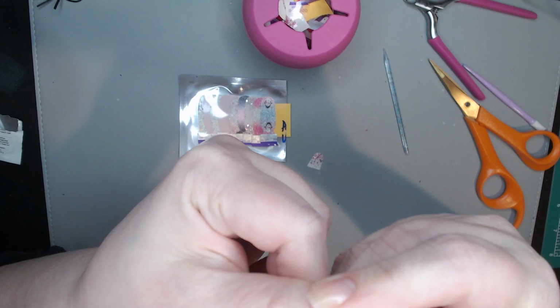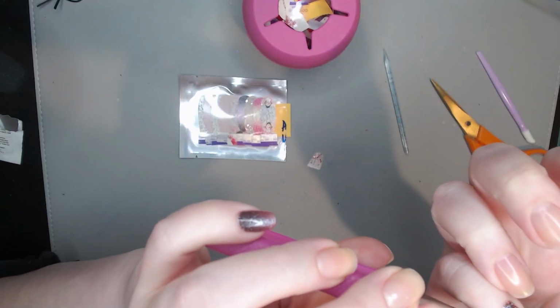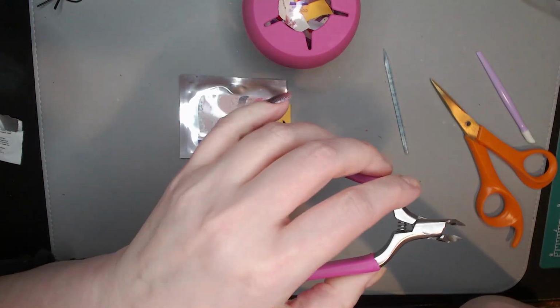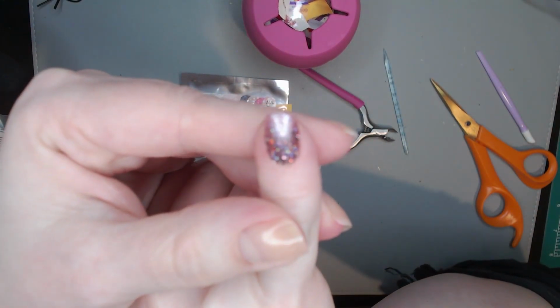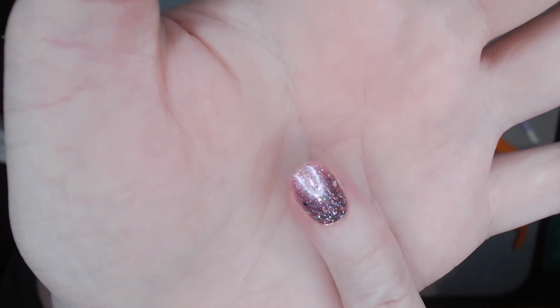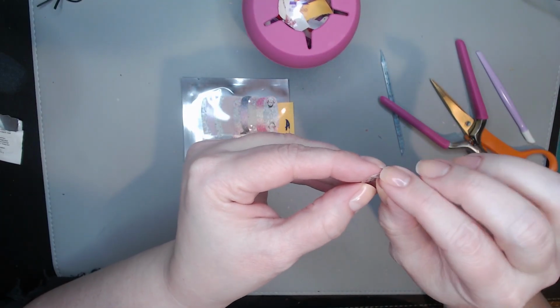Oh, that's a bummer. I'm scratching my base a little bit. These are called cuticle nippers, and if you don't have them and you're putting Color Street on, just buy them. They're like $5. I waited for the longest time. See, look. Isn't that cool? Sorry. Like a pink snowy night sky with a snowstorm.